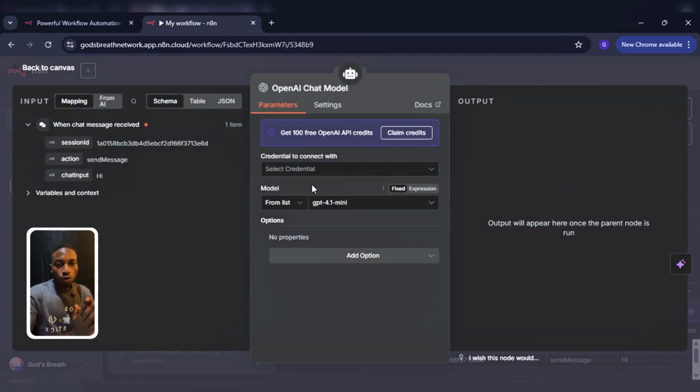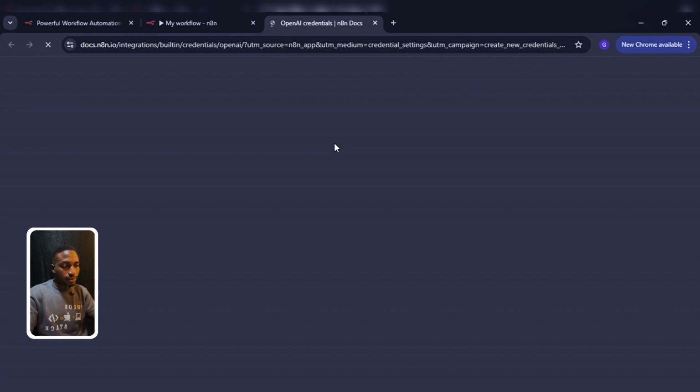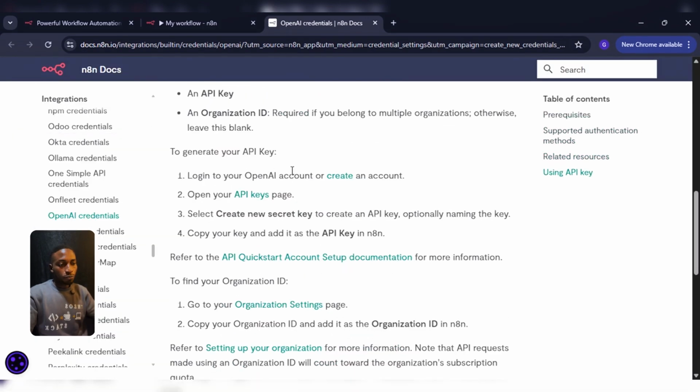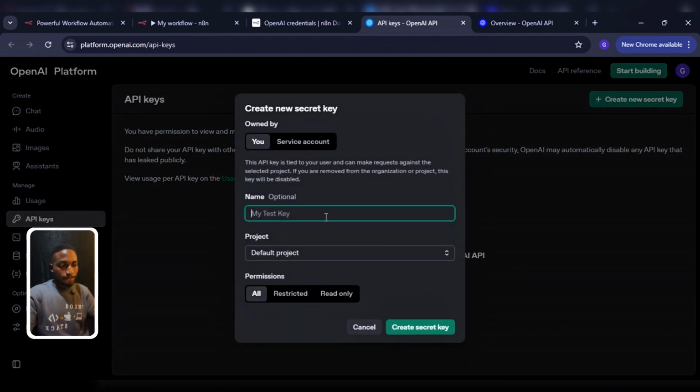For us to use this, we need to connect our OpenAI accounts through the API credential. So to do that, we're going to click here and you say create a new credential. So here we need to have an API key from our OpenAI account. And how we go about that is you can just come here to this documentation that N8N provides. Then you can scroll down. If you don't have an account with OpenAI, you can come here and create an account. And once you're done creating your account, you can come here and click on the API key pages. And you can see here, you can actually create a new secret key.